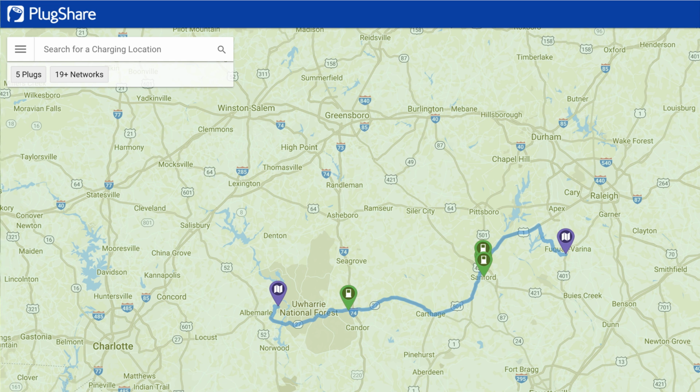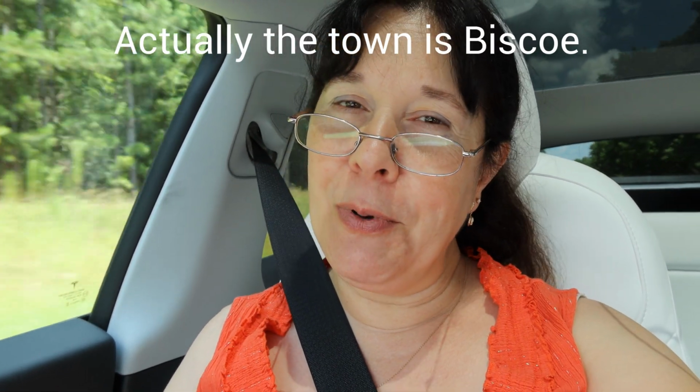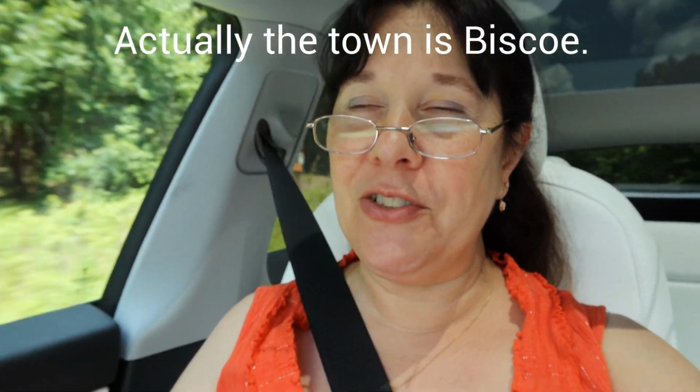I had not used that before, and I put in our destination, and what they do, instead of telling you for sure you have to stop some places, they showed me all of the available charging options between our house and Morrow Mountain State Park. So there's one at a little park in Denton, which we actually pulled into the last time we were over in this direction. And then there are two options. One is a good option in Sanford. So Sanford has one, and a park in Denton has one.